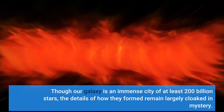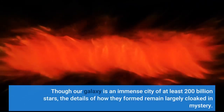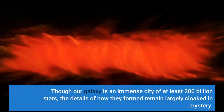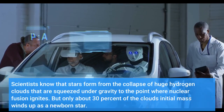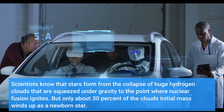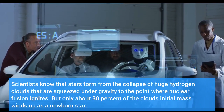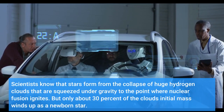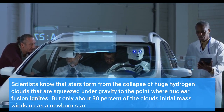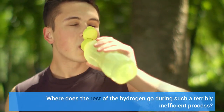Though our galaxy is an immense city of at least 200 billion stars, the details of how they formed remain largely cloaked in mystery. Scientists know that stars form from the collapse of huge hydrogen clouds that are squeezed under gravity to the point where nuclear fusion ignites. But only about 30% of the cloud's initial mass winds up as a newborn star. Where does the rest of the hydrogen go during such a terribly inefficient process?